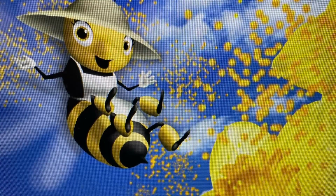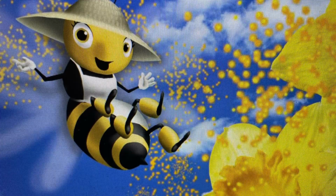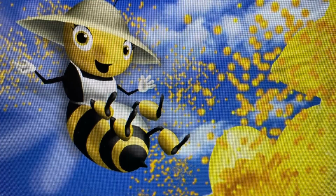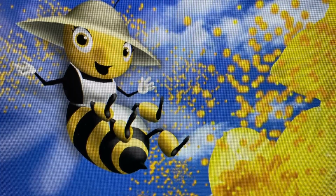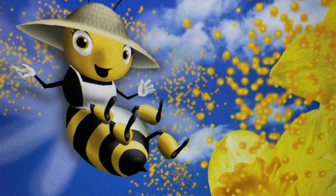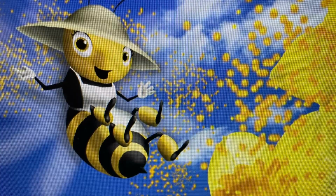How do my trips from one plant to another help pollinate plants? Well, when I visit a flower and roll around inside, I pick up a lot of pollen. When I fly to the next flower, I carry some pollen from other flowers with me, and some of it rubs off on the next flower I visit. That's why I am an excellent pollinator of plants, and that's why they call me Polly the Pollinator.